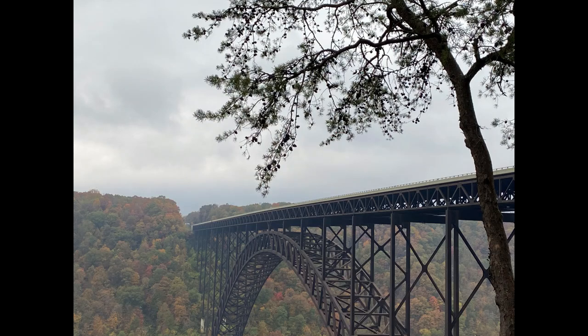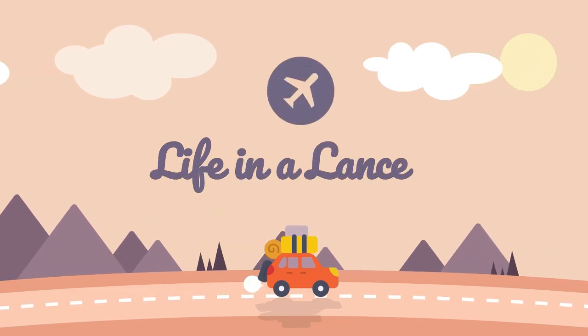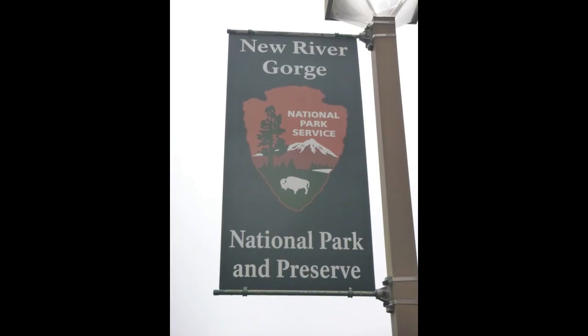We're in New River Gorge National Park, West Virginia. Spend the day with us. It took us about 2 days to fully explore New River Gorge National Park.